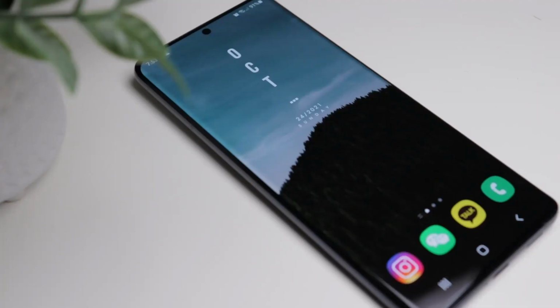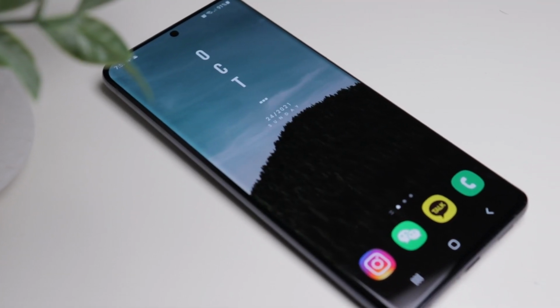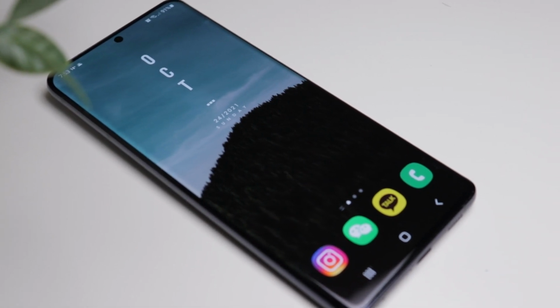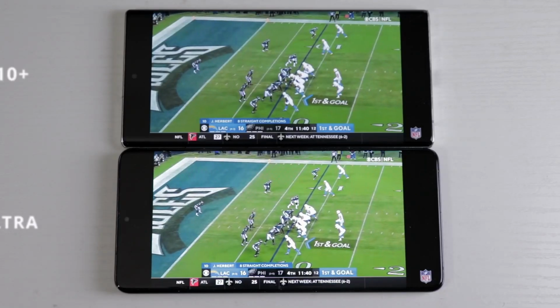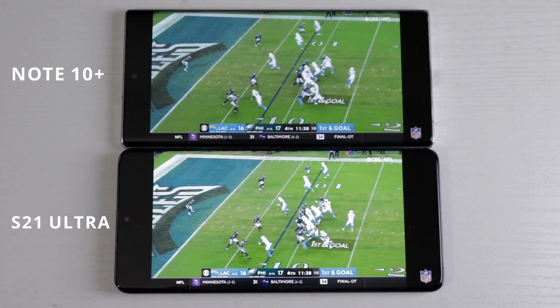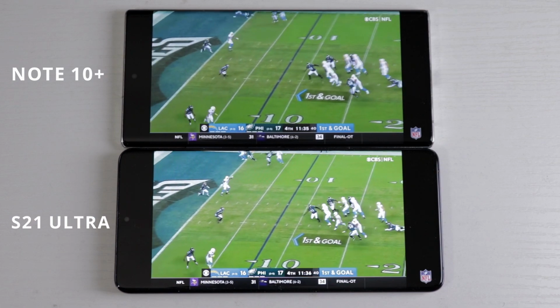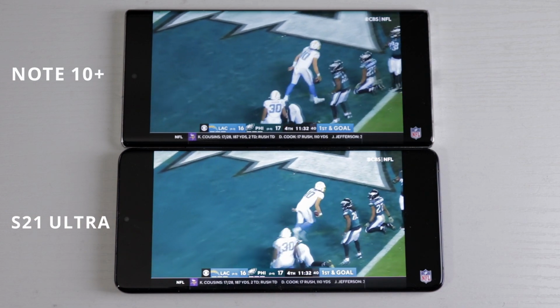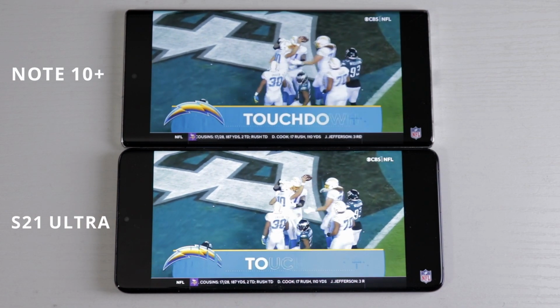And the second reason is the display. And it's probably my favorite reason as well. Samsung has always been known for their gorgeous displays, but this one really stands out. It's rocking a 6.8-inch AMOLED display that produces really nice colors. Even when comparing it to my Note 10 Plus, you can definitely see a difference. Is it a huge difference? Not really, but it's there. The screen is also noticeably brighter at about 1500 nits, making it easier to see, especially out in broad daylight.